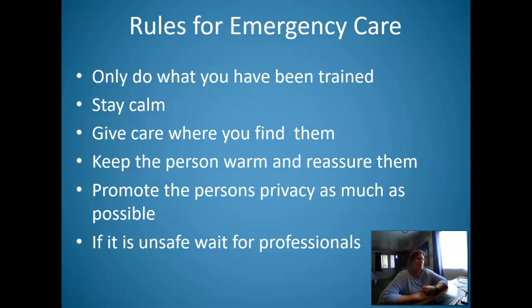Always try to stay as calm as you can. Very hard to do in an emergency, but try to stay as calm as you can. Try to give care where you find them. So when you find a person down, you don't want to move them unnecessarily. If someone's been in an accident and maybe they've hurt their back or they've hurt their neck, and now we pick them up and we move them to another area, we could actually make that injury worse. We're going to try to keep the person warm and reassure them. And we also want to promote the person's privacy and dignity as much as we can.